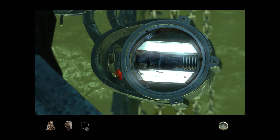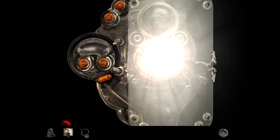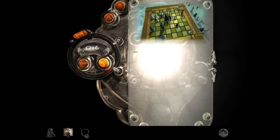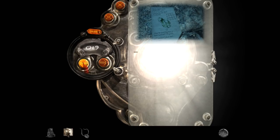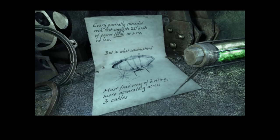Did that work? Why would 10, 6, 6 work? It said that it had to be 20, I thought. There's 10, 6, 6. But it has to be... That's the other one. Where's the one about the number 20? Twenty units of power total.